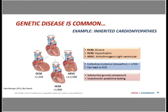So just a little bit more background. Genetic disease was initially believed to be quite rare, so initially meaning 30, 40, 50 years ago, but that's not at all the case. We know better today, and I want to show you a couple of facts about my favorite genetic disease area, inherited cardiomyopathies, which happens to be one of the most common genetic disorders.